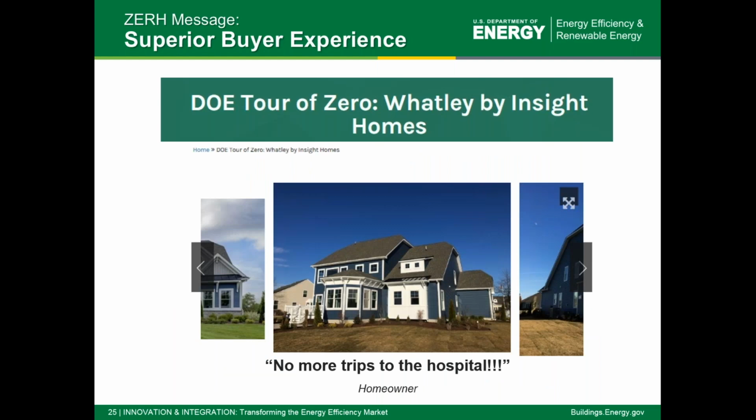So we have the Tour of Zero, where every year we add award-winning homes to a website that lets you take a virtual tour of homes in any climate zone. And the key thing about this is there are hundreds of homes all across the country, and home buyers can see if the homes look and feel like homes they want to buy, and they have a completely different experience.